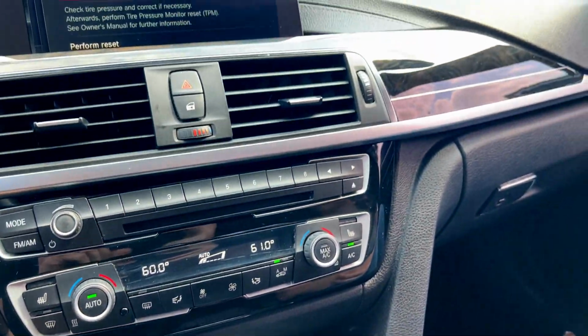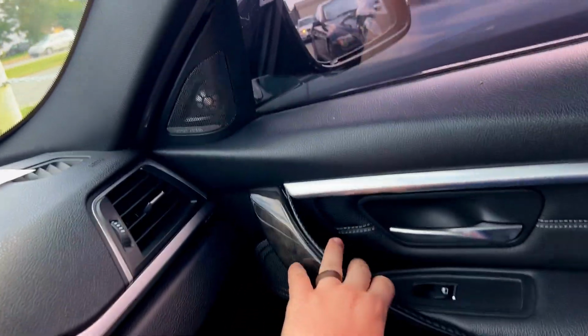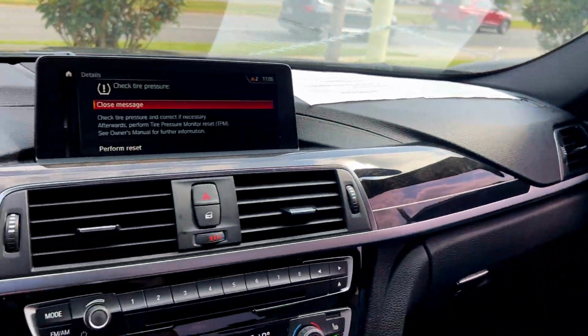The radio is pretty nice. This wood trim isn't super ugly. The door handle doesn't look like Old Yeller used it as a chewing stick. Overall, I'm impressed by the interior, but let's be real, we're just here for the B58.